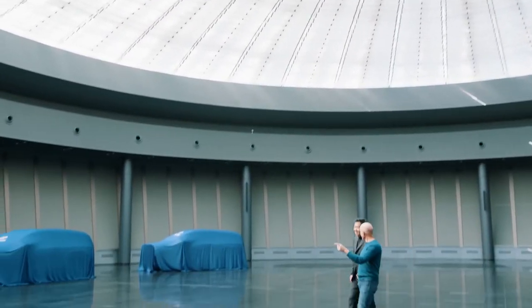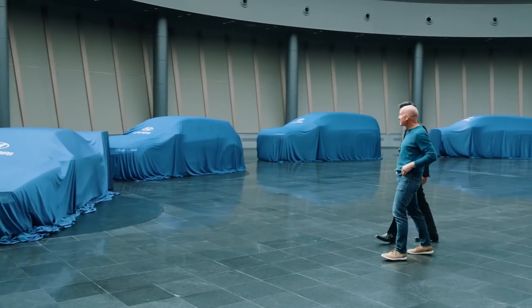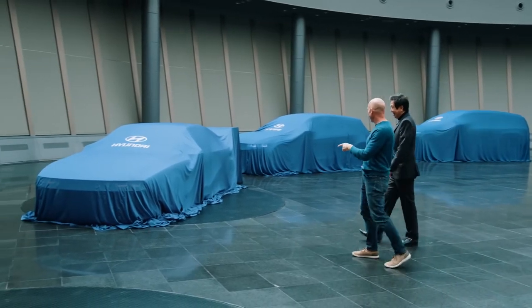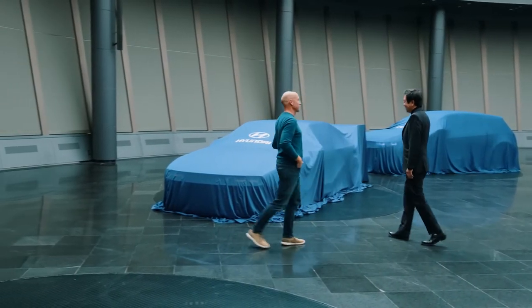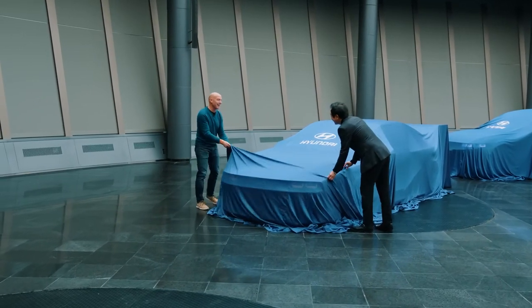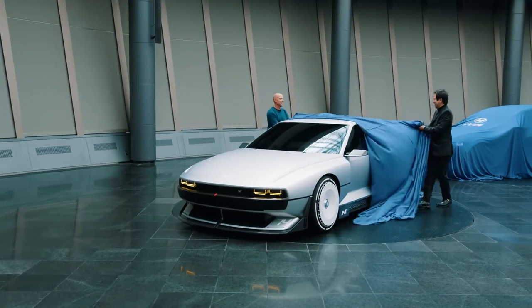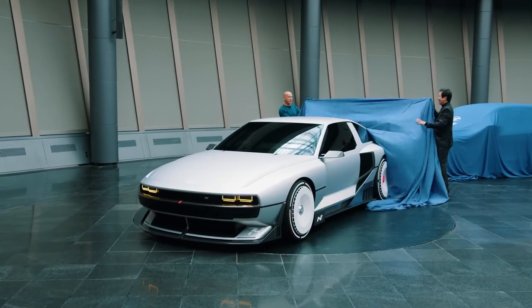Right, Sang-yup, let's have a look at some cars, shall we? That's always an exciting moment, isn't it? It is. Right, what are we going to have a look at here? Can we take the wraps off? Let's do that first. Seeing is believing. Yeah, exactly. Mind the massive rear wing.